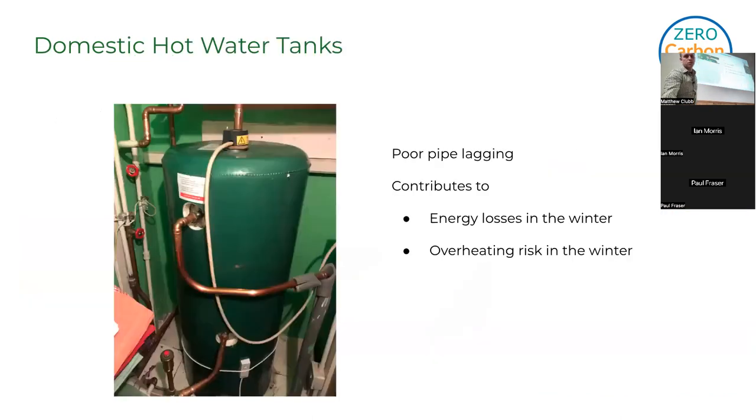And I see this in houses all the time where the hot water tank has not been lagged. I mean, what's that doing? It's doing nothing. So you think, oh, it's my airing cupboard, it's drying my clothes. It will dry your clothes anyway. The tank will still let off a bit of heat. All that's happening is you're losing more energy in the winter. And in the summer, if you're in a room in the roof, then largely this could be contributing to overheating in that space in summer as well. So always lag your pipes, please.